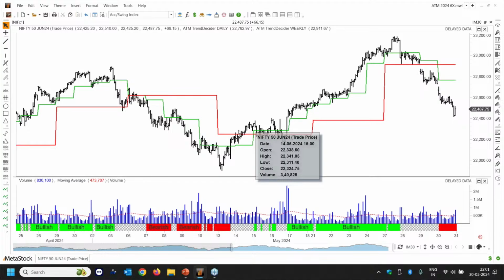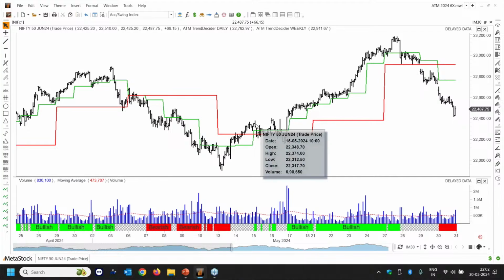Another great way to use this is, how about if the green line is above the red line and the price is above both? If the green line, meaning trend decider daily, is greater than trend decider weekly, that itself is another huge positive. Plus the price is above both. So this equation that I just talked to you about is married into the x-axis ribbon. If you look over there, there's bullish and bearish written for you. When all these three conditions get met, it stamps a green color where you can start your buying.